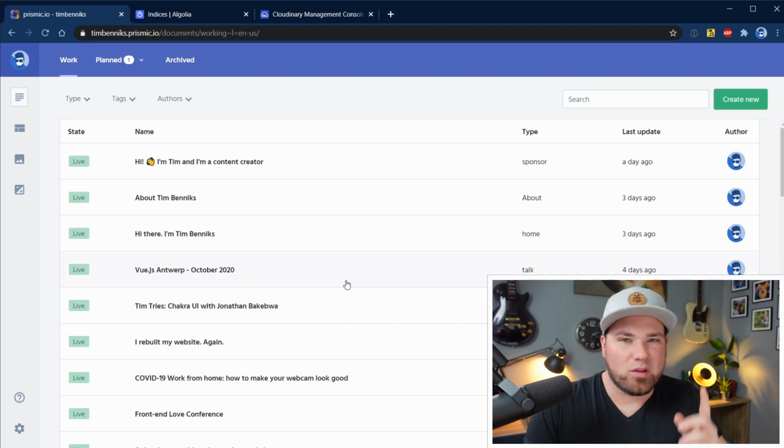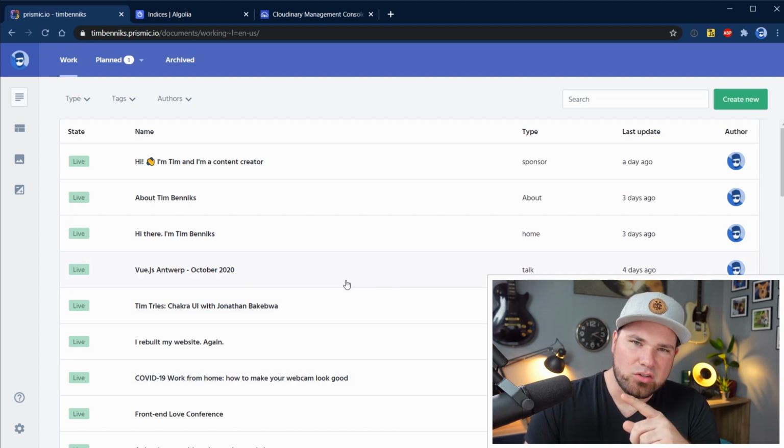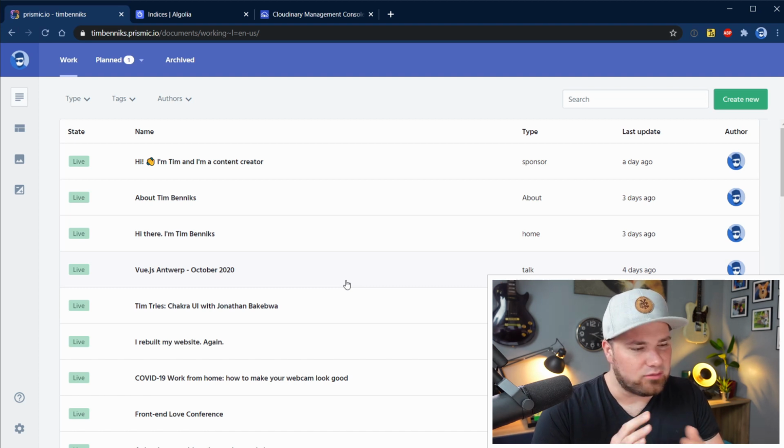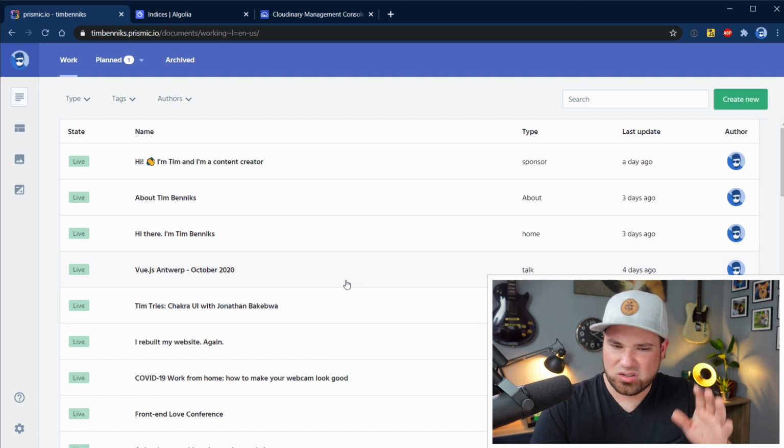So the first thing that I really enjoy from Prismic is, of course, it's headless, but it has a GraphQL API and a REST API that are both super solid. It's fast, it's secure, it just works. There's no quirkiness around it. It works.